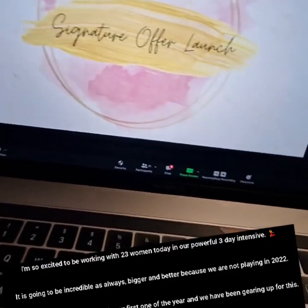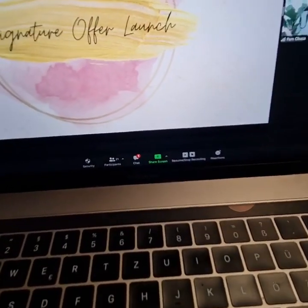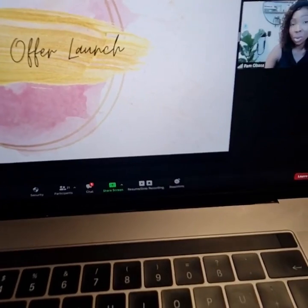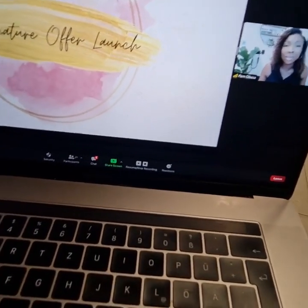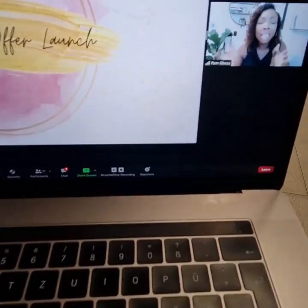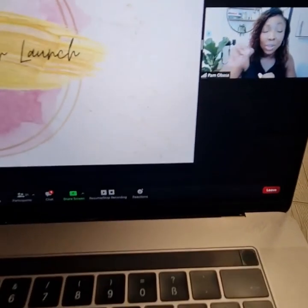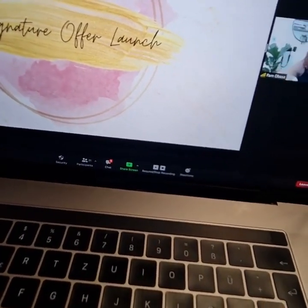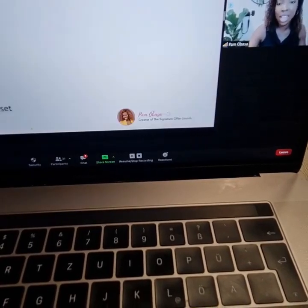Session of the Signature Offer Launch Intensive, and that's exactly the goal of this: to launch your signature offer. In fact, it's called Signature Offer Launch, but there are so many different components required for you to do this successfully, and so we're going to be doing all of that. And as Victoria said about being methodical, it's so important that you understand that there are so many steps. As we go deep on things that might be a little bit scary, like niching in further, these are all the things that really help you to have an incredible launch.